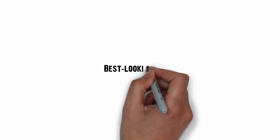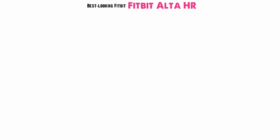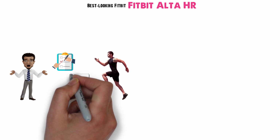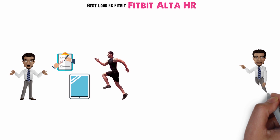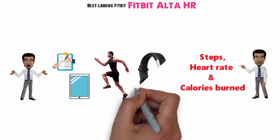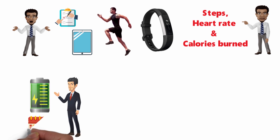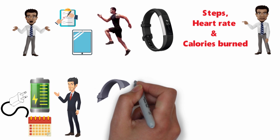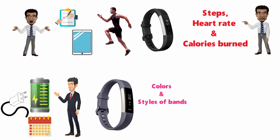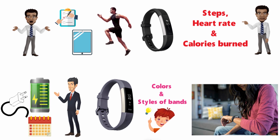Up next, we have the best looking Fitbit, which goes to the Fitbit Alta HR. While you do give up some more advanced features like being able to track workouts in real time on a larger screen, you still have access to your basic stats like steps, heart rate, and calories burned on the smaller screen with the Alta HR. It also has a decent battery life that lasted me about a week before I had to charge it. Fitbit offers an impressive number of colors and different styles of bands to choose from with the Alta, so you can easily go from a more casual look to one that's better suited to going out for the evening.